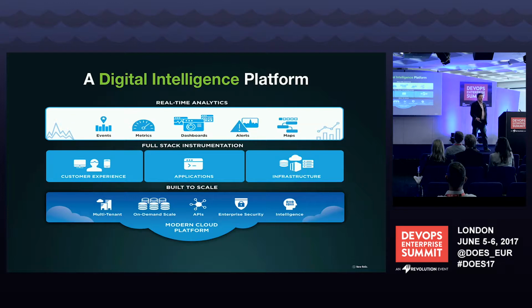Fundamentally, to deliver that, what you need is an intelligence platform, right? You need a cloud architecture, a multi-tenant cloud architecture that allows you to scale to meet the demands of all of your customers whenever they have their peak periods. It needs to be secure, it needs to be open through the use of APIs, and it needs to have some built-in intelligence, which we'll come into in a little bit more detail later on. You obviously need the data, the full stack instrumentation, so you need to be able to get the customer perspective, the application perspective, and the infrastructure, and then you need to be able to provide the analytics on top of that, which generates the events, the alerts, the dashboards, the maps, the views, so that people can consume that data.